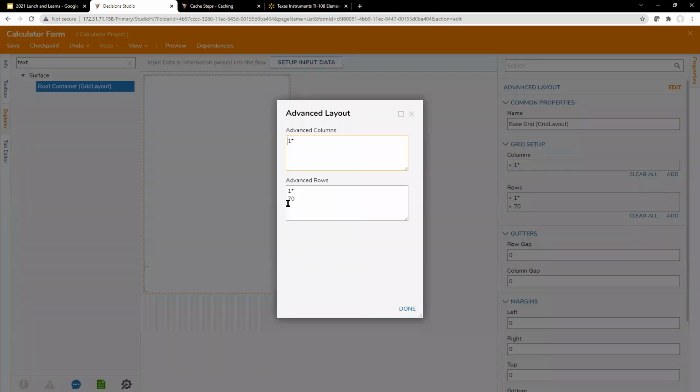And in general, I always use this advanced editor. I just find it a little bit simpler to use. I'm looking at a picture of the calculator on my other screen here, trying to decide what this needs to look like. I'm gonna need a big top bar for that screen.